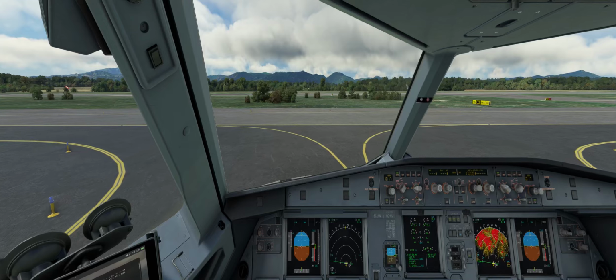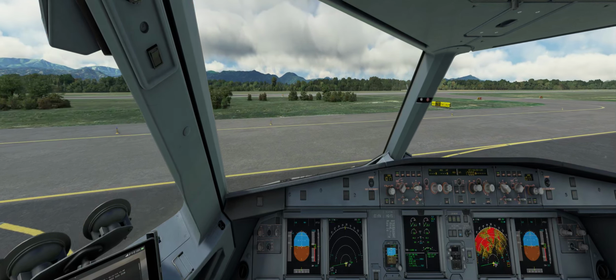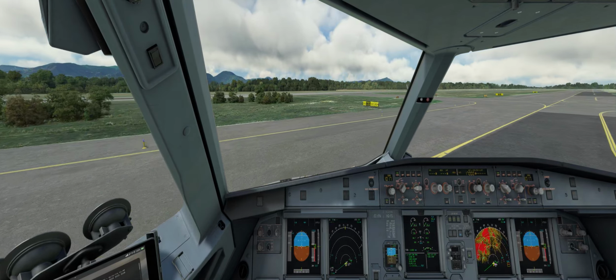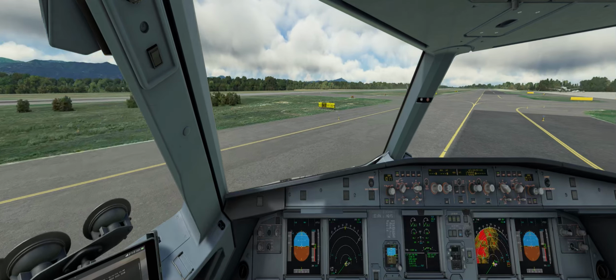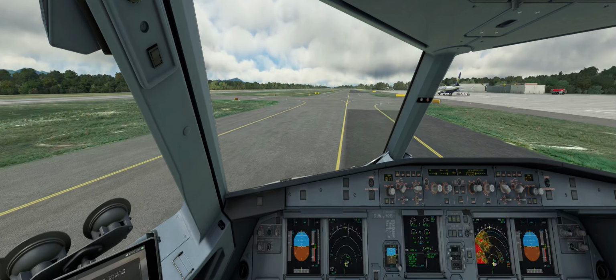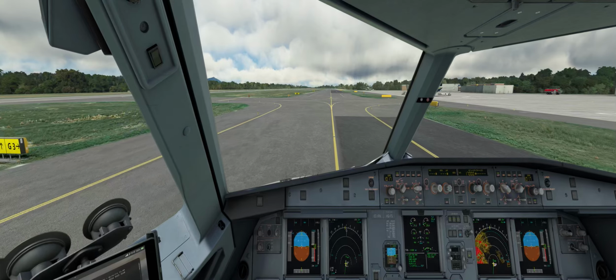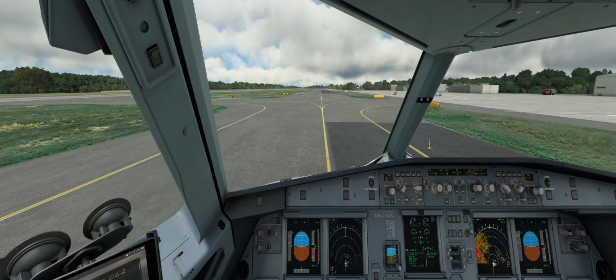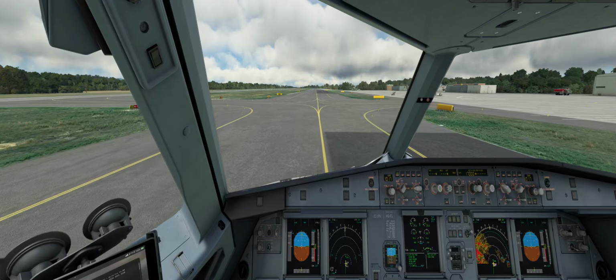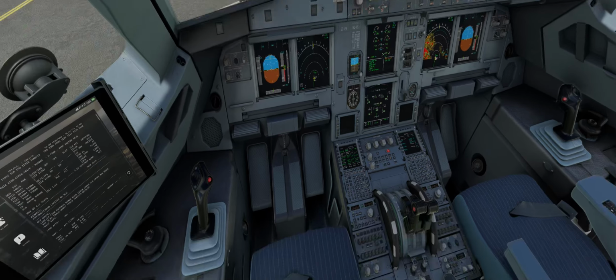Okay, so we're going to turn here on the Tango 5. We'll be heading right down to the bottom. Get a bit of power on this, get a taxi in quicker. Get up to about 15 to 20 knots ground speed on the taxi. Let's do a takeoff configuration test. Good.